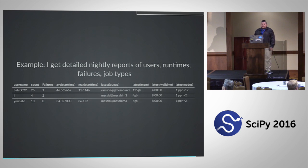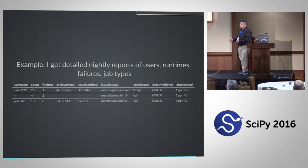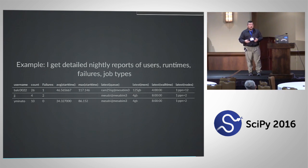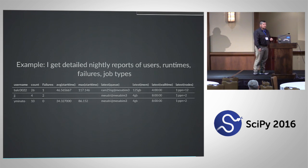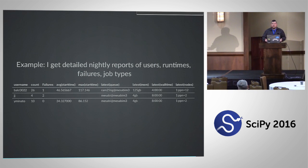So for example, I get a nightly email that gives me a table of users from that day, runtimes, failures, what types of jobs they are running. You can see the poor JJ got unlucky that day, but most everyone else's jobs ran. Most of the failures that we see are simply due to that queue being busy. JupyterHub requires that you specify a timeout after which it'll give up. Since this is meant to be an interactive service, we don't want to keep users waiting drastically long anyway. It's not terribly useful if a user goes to start their interactive service and 45 minutes later gets an email saying, oh, your job has started. That's not interactive. So we would rather tell them right away, okay, it's busy right now, you're not going to get this interactive session you asked for, maybe try a different job type. So that's what most of those failures are, is their job didn't start in a few minutes and they got kicked out.